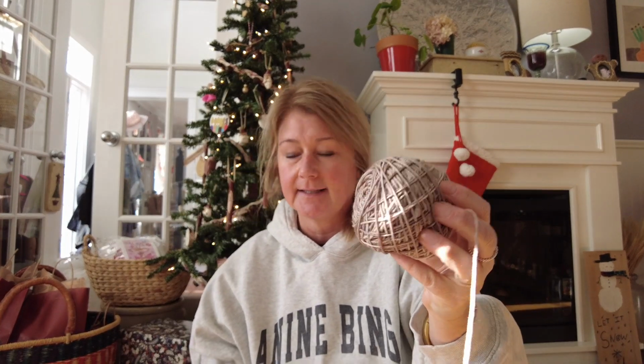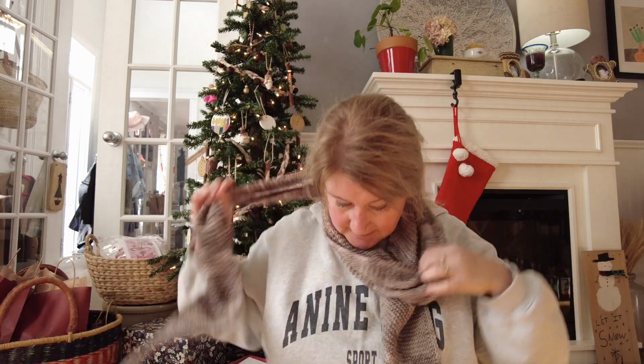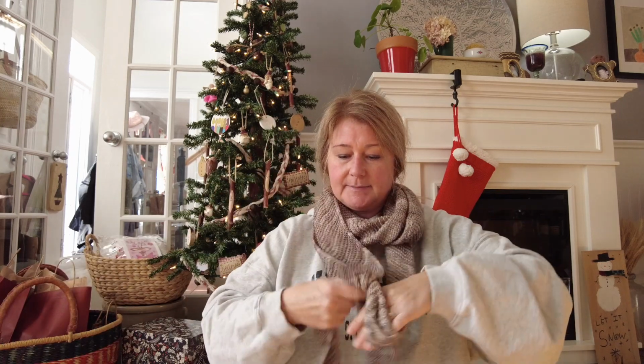I still have this left of the second ball, and each ball has 328 yards. So I went for it and made the larger size, and it's beautiful. I'm so happy I went with this color. I definitely need to make a brighter one eventually, but this neutral has been perfect, and it's so cozy. It's an 80-10-10, so there's only 10% cashmere, but do you ever feel it?